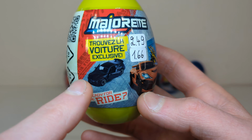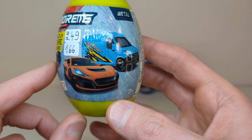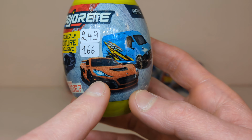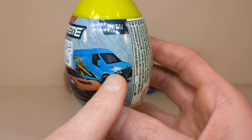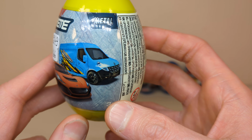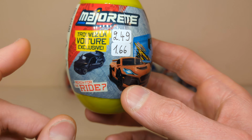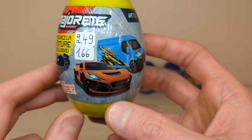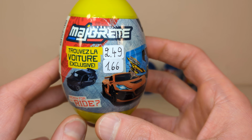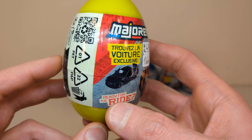So this is the exclusive vehicle this year, an AMG. But this is from the premium cars line, even though it doesn't have a moving part. And this is from the new Ride Now line that was formerly known as street cars. And you'll see there's some other mixes of different Majorette series in here, which makes them more interesting and kind of more valuable too.